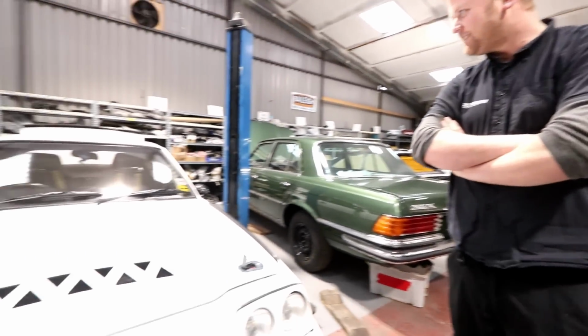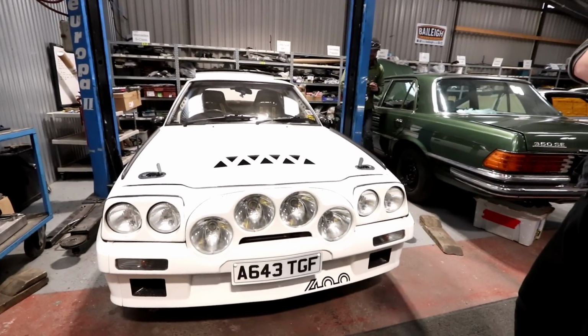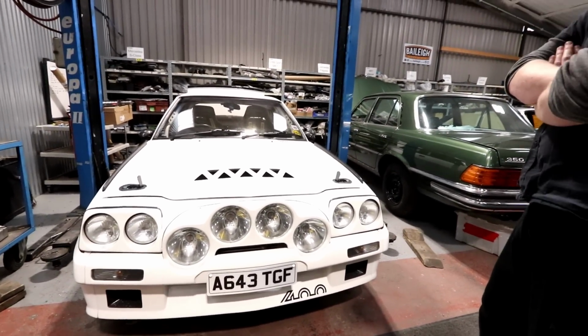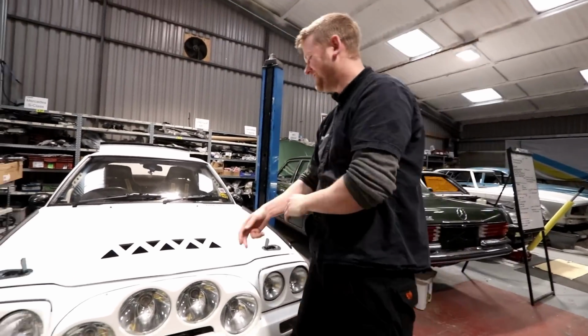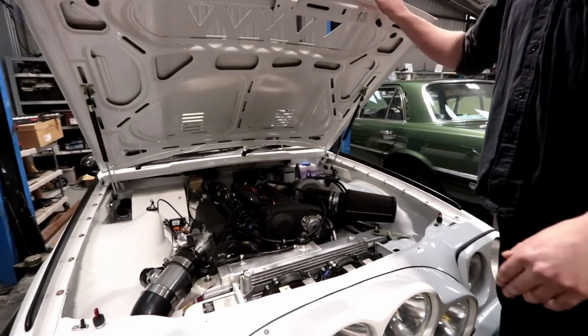The Manta is my other road car. Not every day, but a sort of weekend toy, if you like. That's got all Nissan Skyline running gear in it. So the GTS R33. It's like a street sleeper. It looks original. Open that hood.